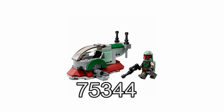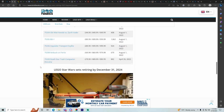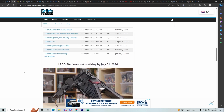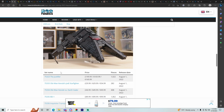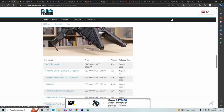But overall, those are the sets for 2023. It may change over time. I had a few sets that were changing, and people were saying that, oh, the Justifier was going to be going away, or the Obi-Wan Kenobi Starfighter would be going away, or BD-1, or Inquisitor Transport Slave. Nope, apparently those sets are staying for another year just because of how good they went. They had some really good minifigures, and apparently LEGO's hoping that those sets will last a little bit longer than they had to, even though a lot of those sets were just overpriced.